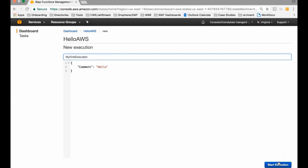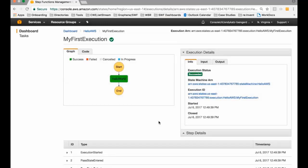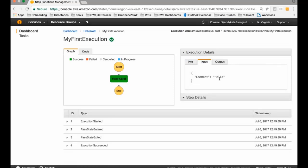And then run it. And so in this case, the state turned green right away. You can see here's that Hello World code. If we look here on the right, we can see the ARN of the state machine we created. We can see the execution ID. If I look at the input, we said we change the comment field. In this case, the Pass state replaces that with Hello World, and that's the output of our state machine.